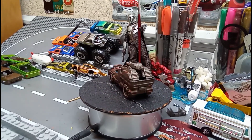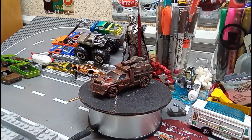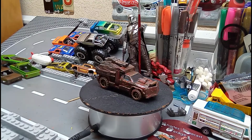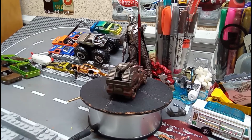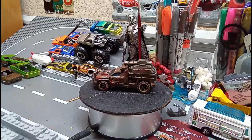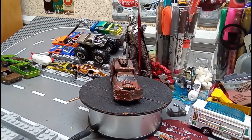But man, that was like it. That was the only Target Red Edition in that box, which blew my mind. And I said, like, are you shitting me? And he's like, and then yes, I did say, are you shitting me? Yes, I did. It's not made for kids, y'all. This is like a grown-up guy collecting Hot Wheels. So yeah, I'm going to curse a little bit, just a little bit.